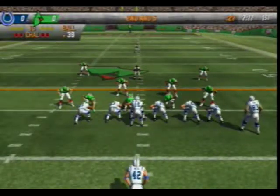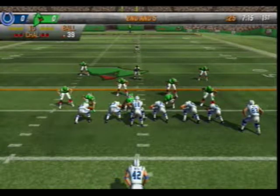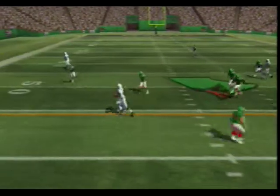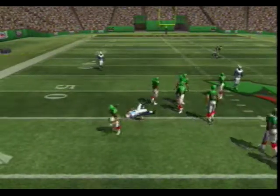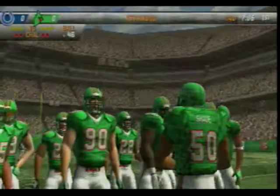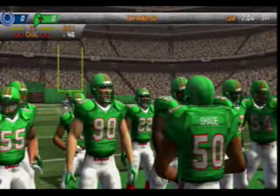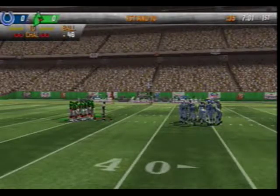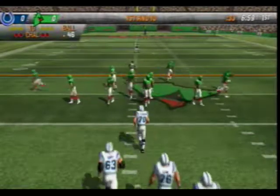Only one man back. Dropping back, gets the pass off. He finds his man. Baker comes up to make the play at the 46-yard line, and it's good for a first down. Ball on their own 46.